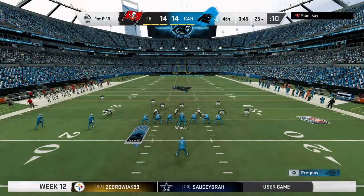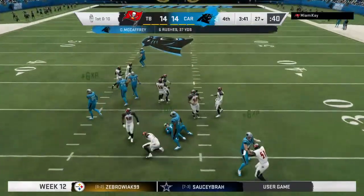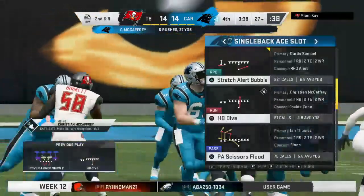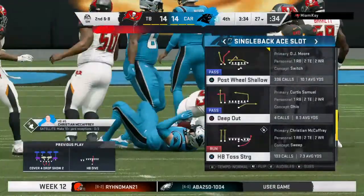You can't yell at your D for that. They've got to take care of their own business and reestablish themselves now that they're back on the field. The run on first down gets them a couple up to the 27. 2 yards on the pickup there. It'll be 2nd and 8.